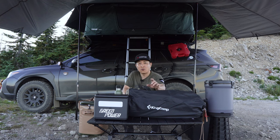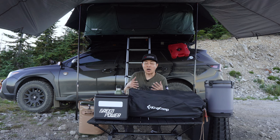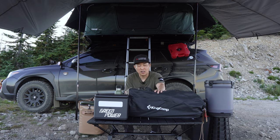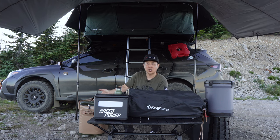And since this is a 4-inch self-inflating mattress, you can actually adjust the firmness, so I would have a more comfortable sleeping experience with this mattress. So first, let's go ahead and set this mattress in the rooftop tent and set up my kitchen, and I'll be back.